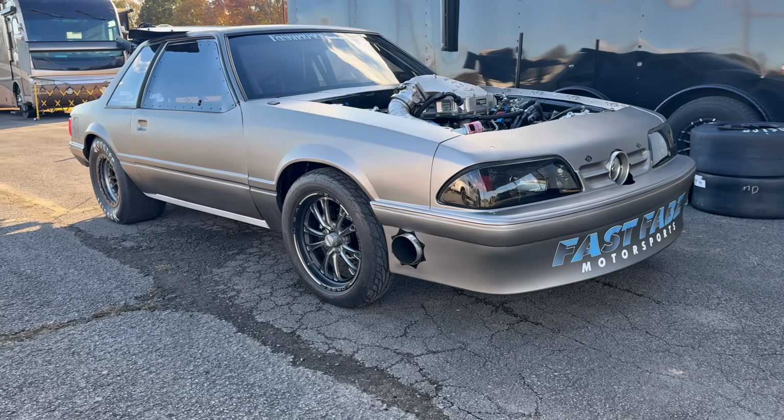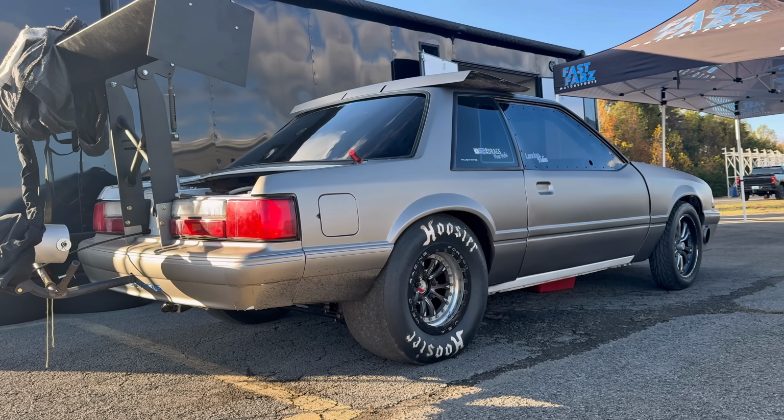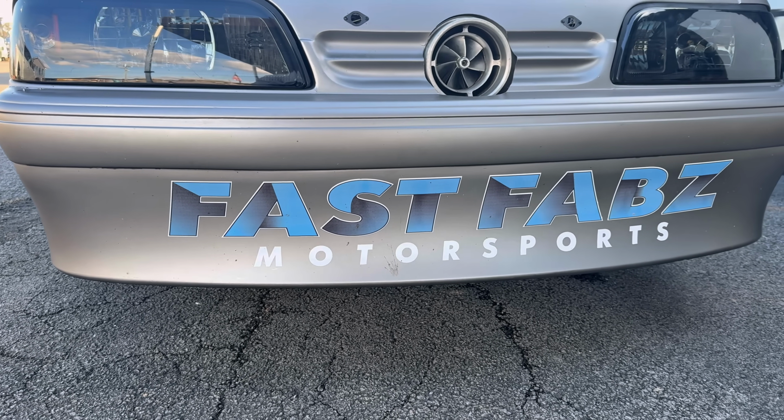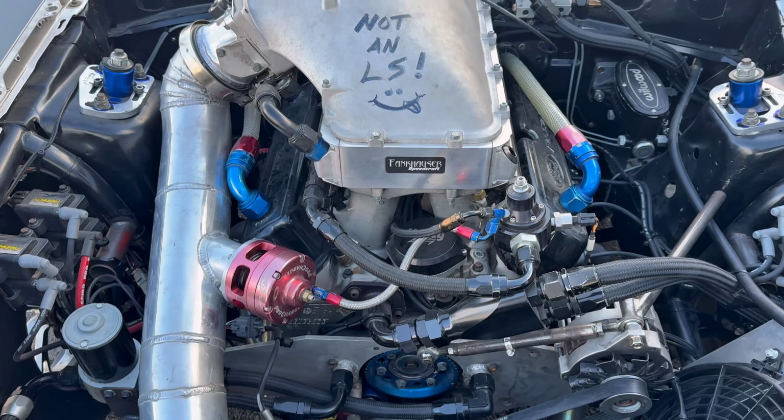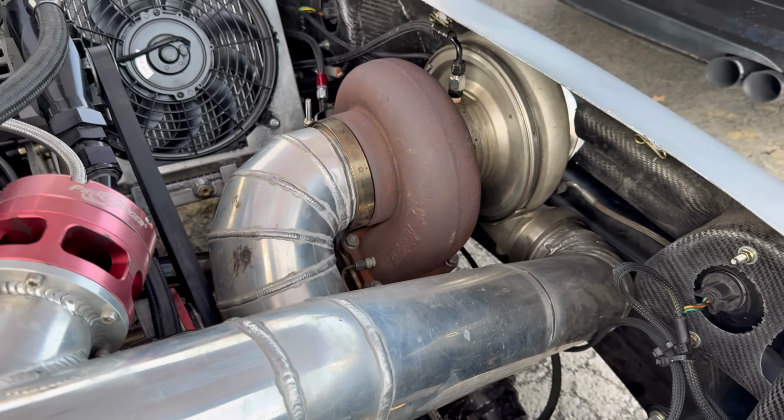My name's Landon Helm, and I drive a 1989 Fox body called Fast Fats Shop Car. It's powered by a 363 small block Ford, a 98mm Pro Mod turbo on Pumpy 85.